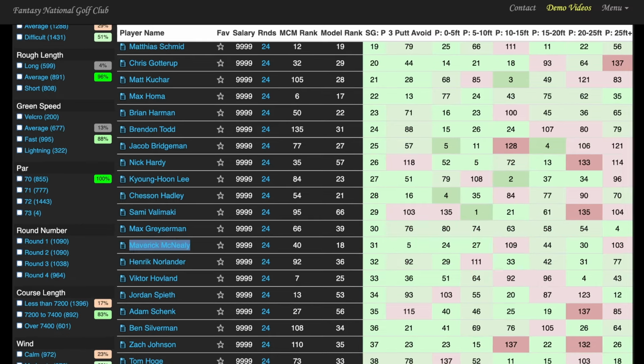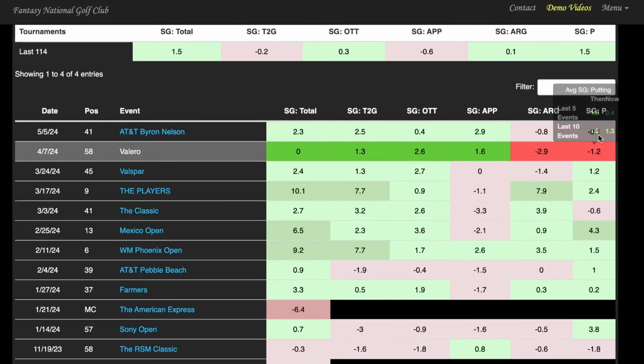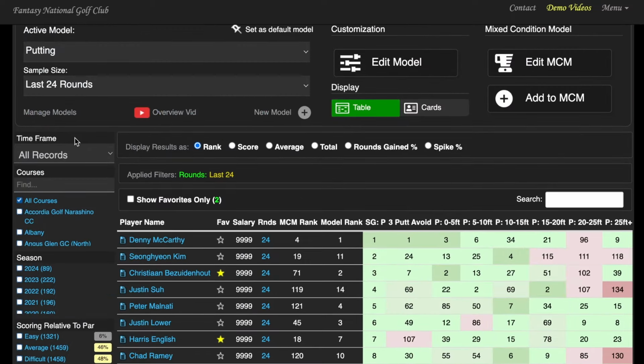How has his putting been? I assume amazing. The fact that he's not number 1 is frankly shocking. Oh, he's had 2 bad tournaments in a row on the green after just dominating with the putter before that. So that's the way that's looking for putting.